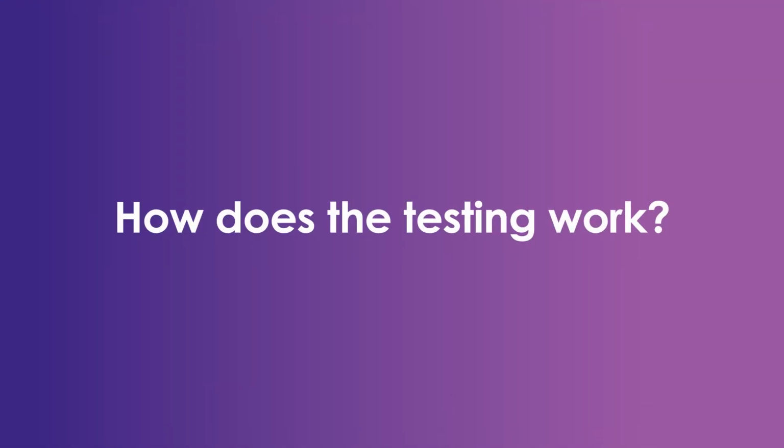The way that the testing works for recessive genetic conditions is that initially the mother gets tested. If she's negative, that's where the testing ends. If she's negative, can she still have one of these conditions and pass it on to her baby? Yes, it's possible, but it's very uncommon. It's where they're carrying a rare mutation of the gene that isn't actually picked up in the test.